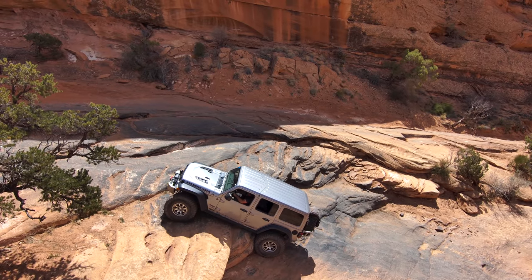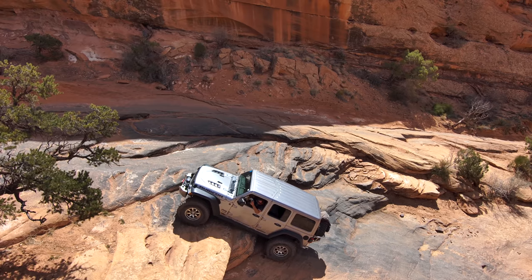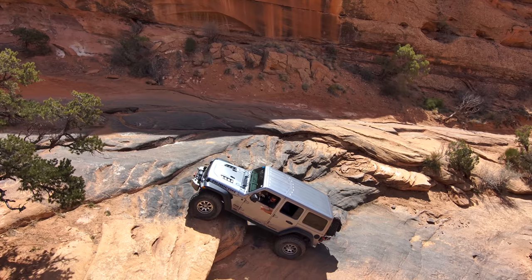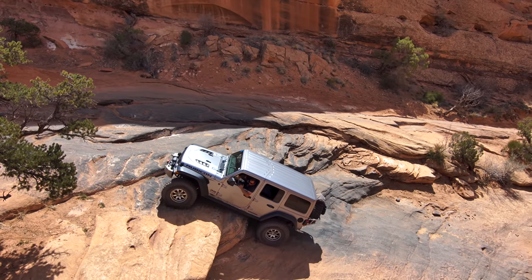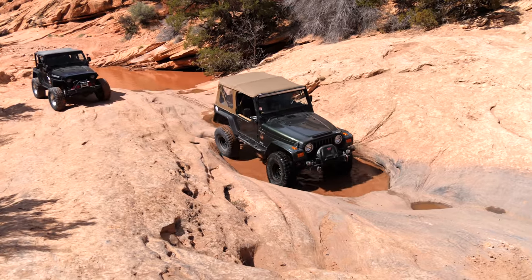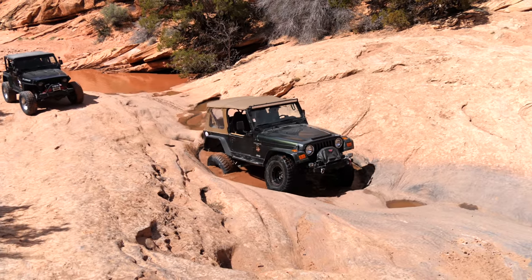With the named obstacle just ahead, we couldn't figure out why this one didn't have a name, because it certainly was worthy. It took Josh a couple tries to get up and over with his dry tires, and Ryan opted to go straight through the water and up and over the obstacle.